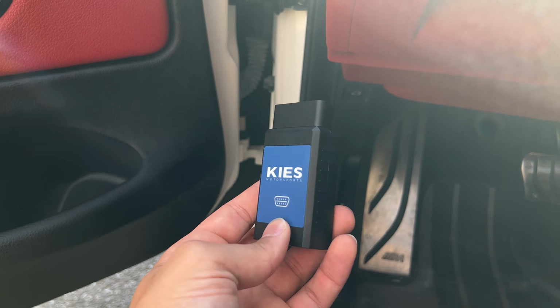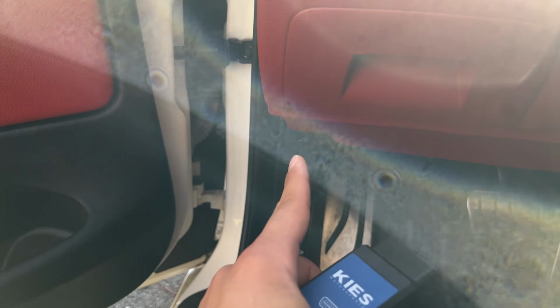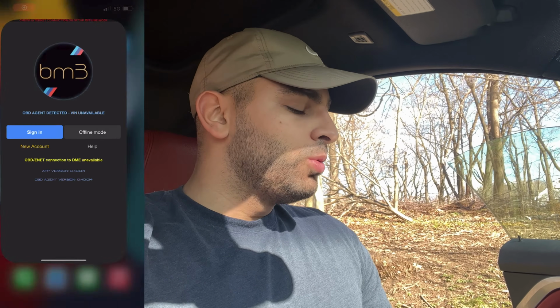You can tune your car with this thing, you can code it, you can do a whole bunch of stuff. But anyways, let's plug this into the OBD port and we'll log into boot mode. All right, so now with the OBD adapter connected, we can basically just log on to boot mode using the mobile app. It might take a little bit also to recognize the OBD adapter, and there it goes.